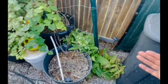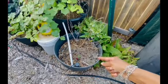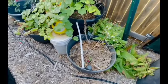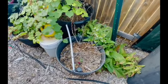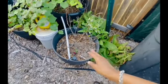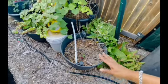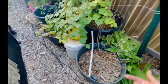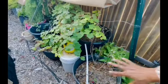I want to show you all the good, the bad, the ugly. I did show you all my raspberry pot. It did not survive. It did not like the summer that we had. The weather was just entirely too hot. I am going to find another place, probably switch a pot or two, move some things down, because this is my fruit area right here.